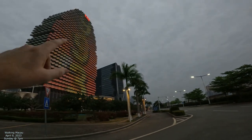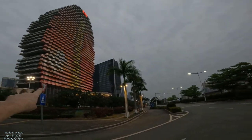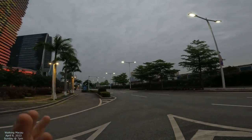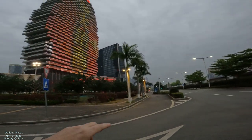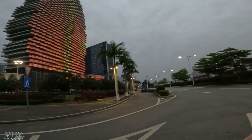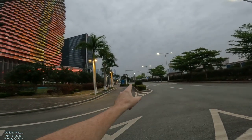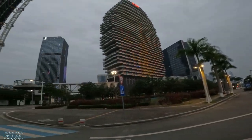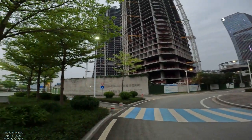Okay, to those of us that live in Macau, you've probably seen this Phoenix Tree building from afar, from over on that side. I always see it too. My plan is to walk down this road, and what's kind of interesting already is that it looks like they have all these barriers right here, so I don't know if I can even get over there. But we're going to try to walk down as far as we can and see what we can see while we have lighting and while I have battery left.